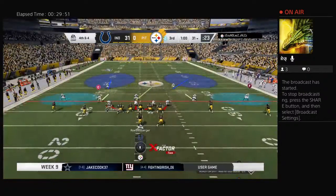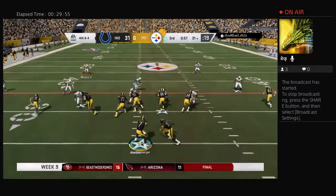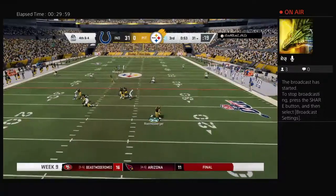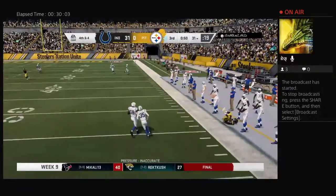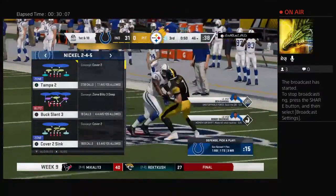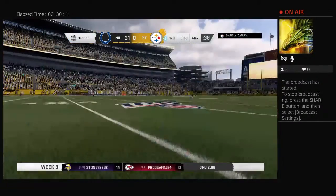This offense converted once on 4th down earlier. Now they're out there again to try once more. Here's Roethlisberger. Flushed out right. He gets this one to Johnson. And he'll be out of bounds, but able to get it up past the 45. The Steelers picking up 15 yards there and a first down.